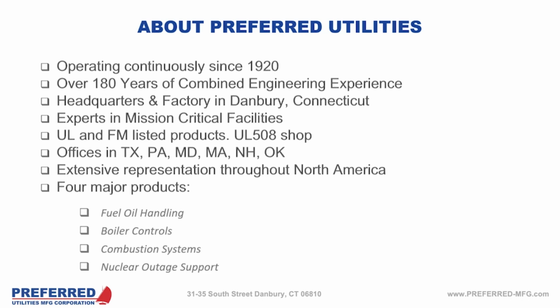We have offices across the country and representation in addition to those offices. Today we're going to be talking mostly about fuel oil handling, but we also have major divisions that include boiler controls, combustion systems, and even nuclear outage support. So if there's anything along those lines we can help you with, don't hesitate to reach out via the web or give us a call.